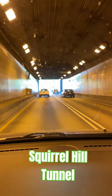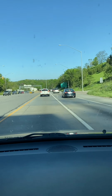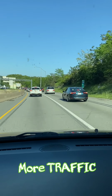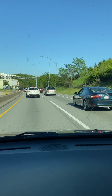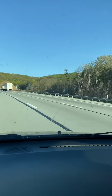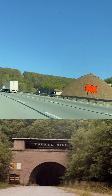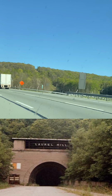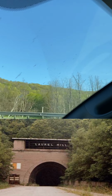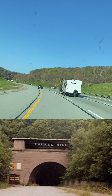This is close to Monroeville. This is where the old Laurel Hill Tunnel used to be. It's abandoned. You just go right over the hill here. But that's where the Laurel Hill Tunnel is, right where that gap is, right there. That's where the old tunnel is. But no more. Now we go up over the mountain.